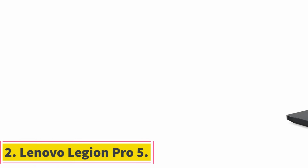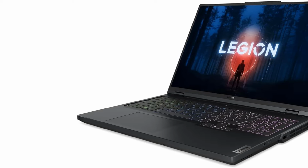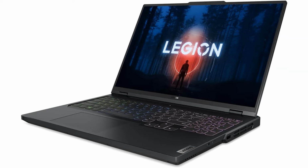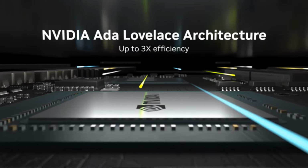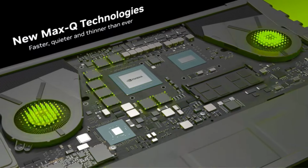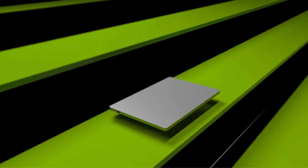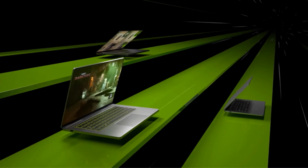Number 2. Lenovo Legion Pro 5. If you want something a little cheaper, check out our best mid-range pick, the Lenovo Legion Pro 5 Gen 8 16, 2023. Available with AMD Ryzen 7040 series CPUs and NVIDIA 40 series GPUs, up to an RTX 4070, this 16-inch model also delivers an excellent gaming experience. For the display, you can choose between a 165Hz or a 240Hz QHD Plus IPS panel, both have a fast response time and FreeSync support.